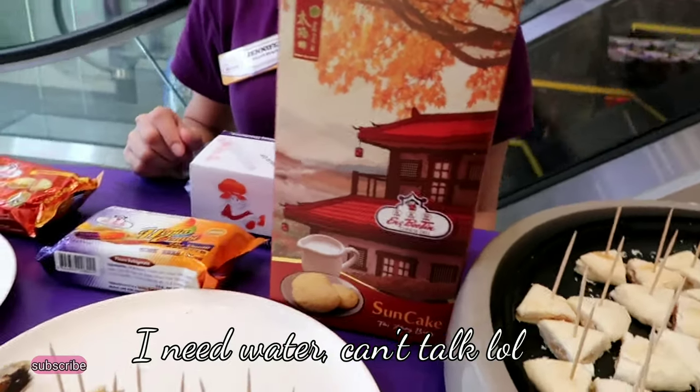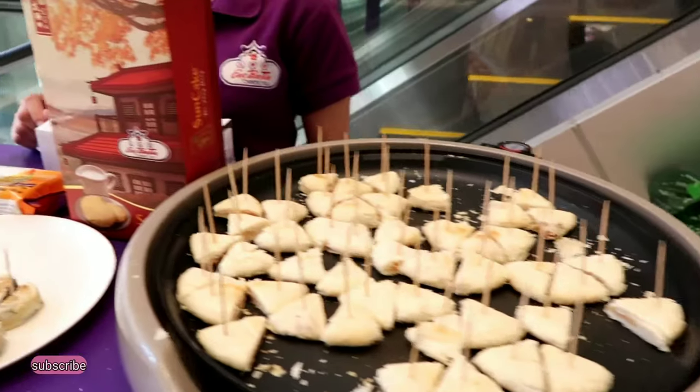Salted egg. Ito po ubi queso. Ito po mga Tessianti. Let's try Tessianti. Water. Yung makasalta. Parang pulburon. It's good.